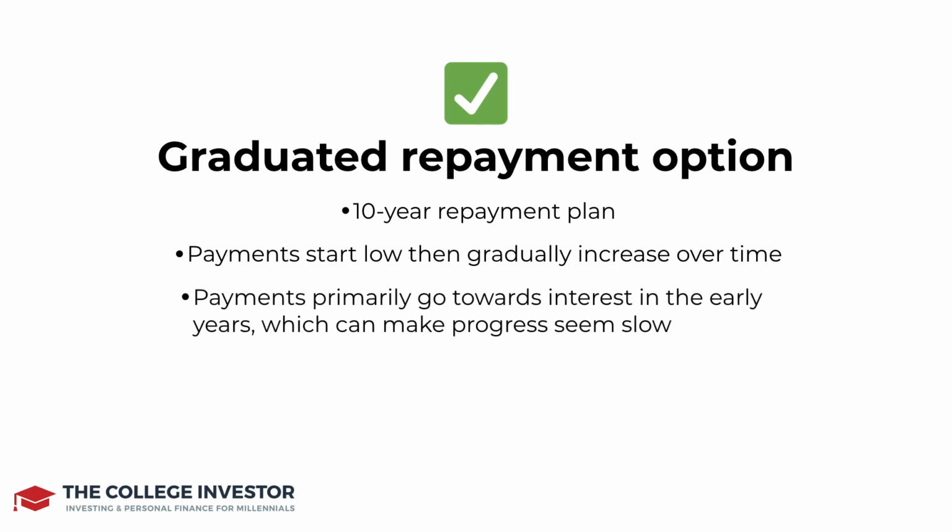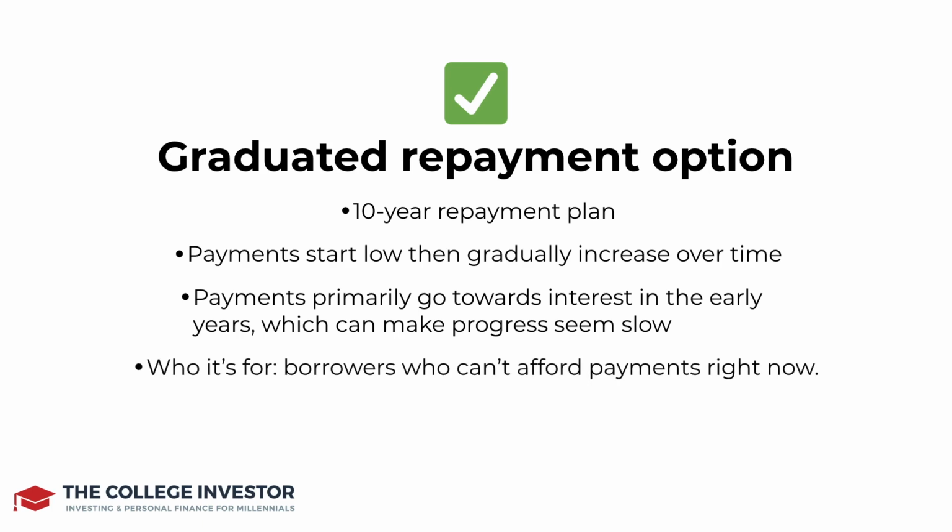So you're not even making a dent in the principal until later on when you get closer to that 10-year mark. This option could work for borrowers who can't afford to make the minimum payment on the standard repayment plan, so they could opt for the graduated repayment plan in this case.